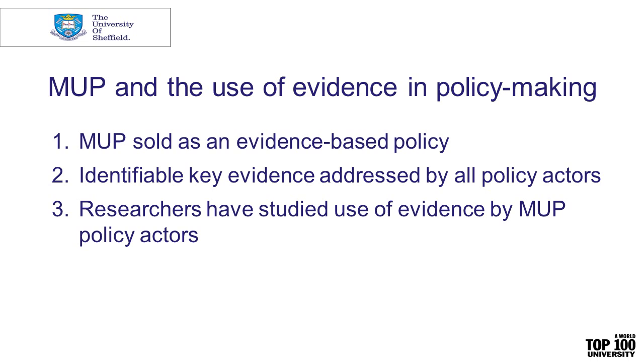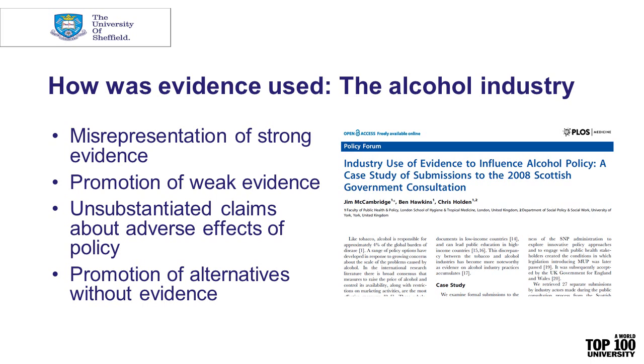Now, of course, there's a growing body of research, and we heard a little bit about it earlier, detailing how industry actors engage with public health evidence. This study by Jim McCambridge and colleagues identifies 4 approaches used by the industry to contest the Scottish Government's wider alcohol strategy. Those approaches were misrepresentation of strong evidence, promotion of weak evidence, making unsubstantiated claims about adverse effects of policy, and also promotion of alternative policies without actually having any evidence to support them.